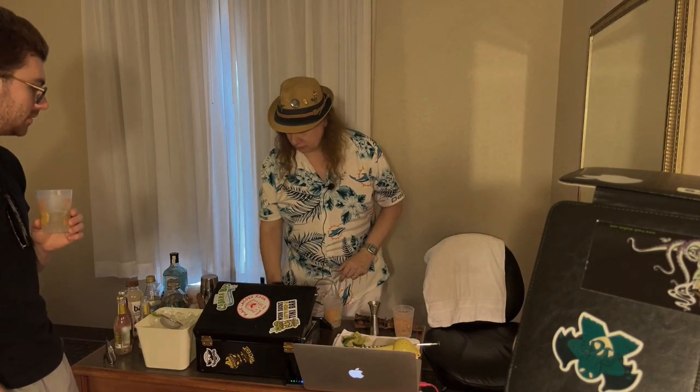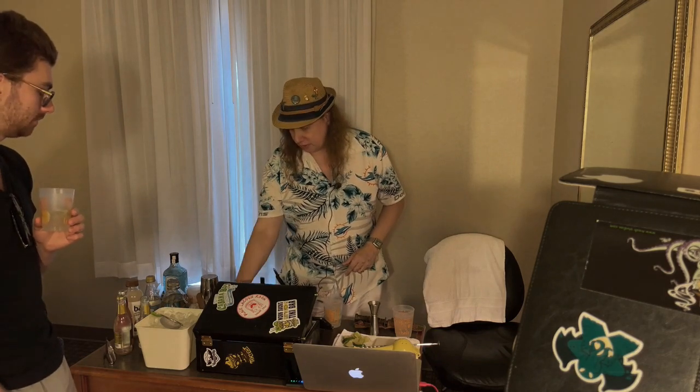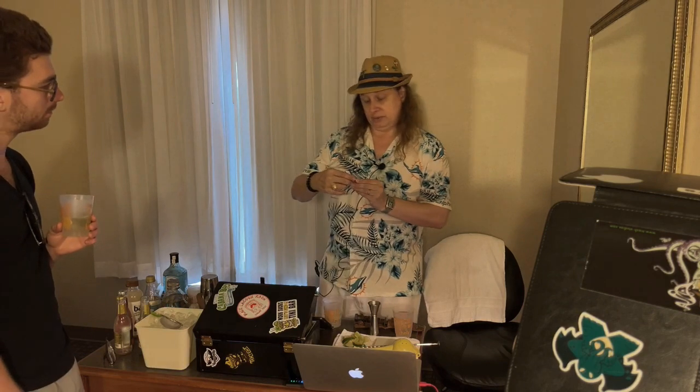So the other thing you can do if you want to make your gin and tonic a little bit different, a little bit special, is put some bitters in it. I know most people are like, what am I going to do for bitters? Why would I put Angostura bitters in it? It's going to overpower the gin and tonic. But you don't. And so here we've got some orange bitters. Orange bitters would probably be lovely.